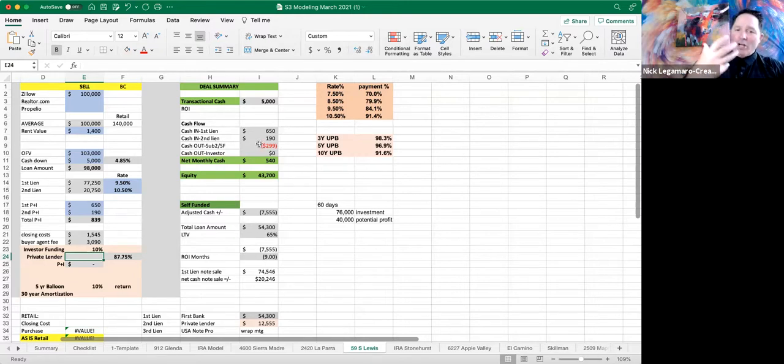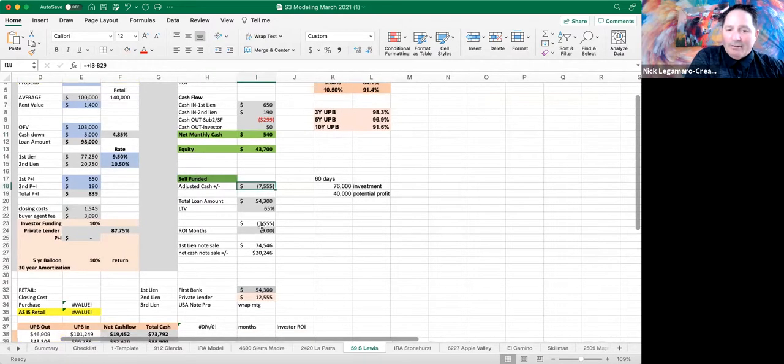So let's talk about the numbers coming in, the cash flow. Since we're going to leave it where it sits right now, we'll get 650 coming in on the first lien, 190 on the second. The out is 299. So if we're able to leave this deal in place on a sub 2 or sub 3, the cash flow on that is $540 a month. The cost for us to generate that is $75.55. If you divide the 75.55 by the cash flow, your return on your investment is about 9 months, where you get to be cash neutral.